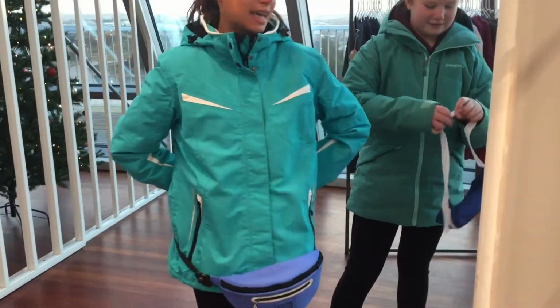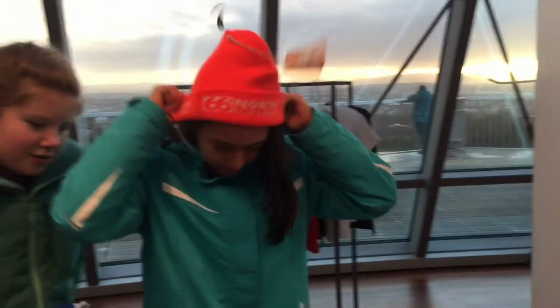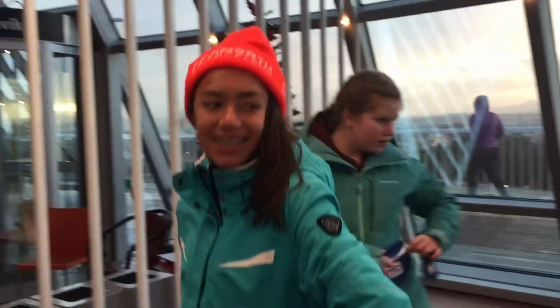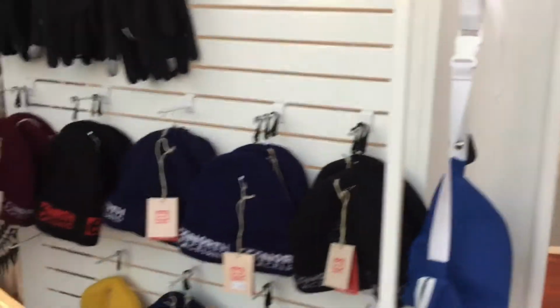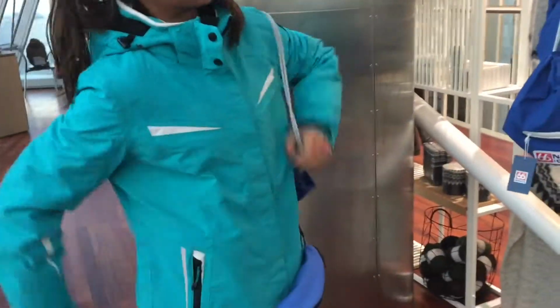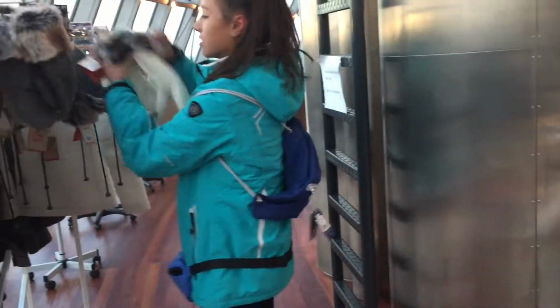There's Olivia's fanny pack. What other colors do they have? Oh, nice. So stylish. Model for us. There we go. Look over here. No, over here. Oh, I gotta get the backpack also. The backpack? Look at you, so stylish. And the gloves.